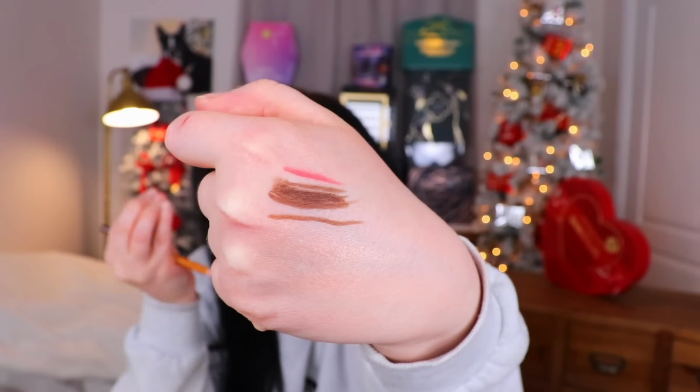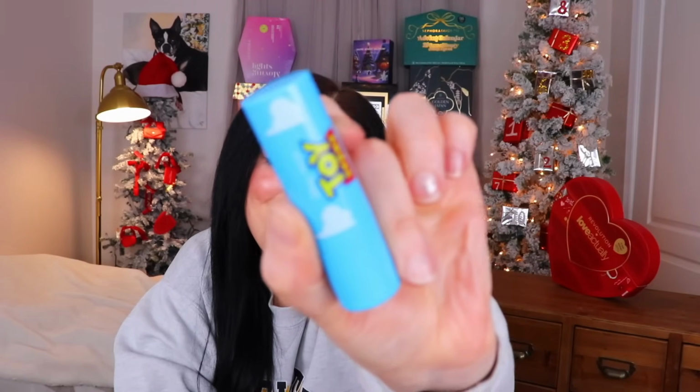I'm sorry. Maybe not the creamiest, smoothest, most pigmented eyeliner ever. It does glide on decently nice. I don't think it would be too terribly pigmented. I tried to layer it over itself, and that's when it started getting a little bit chunky and not layering super well, but just a single solid stroke actually is pretty smooth and soft. You just couldn't get too dark of a brown out of it, but it's a really nice, pretty light brown color. All right, next up here, the classic little Toy Story clouds on the blue.